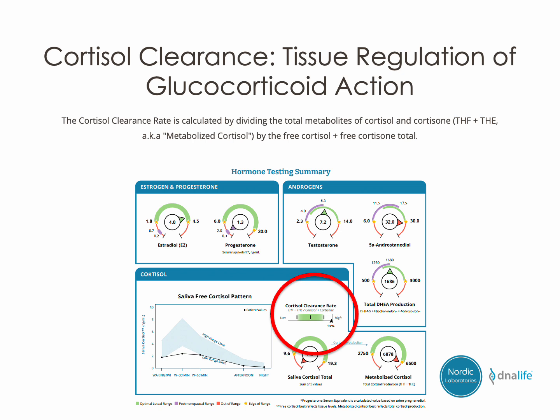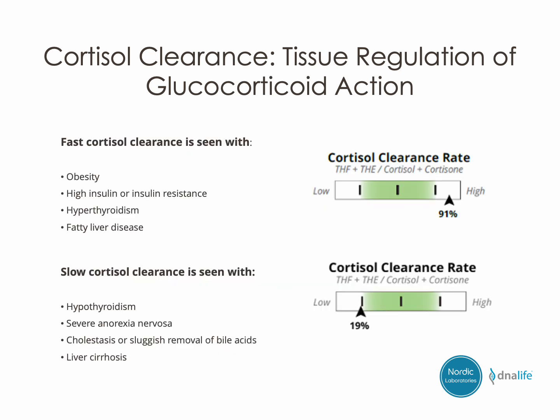So the cortisol clearance rate is calculated by dividing the total metabolites of cortisol and cortisone by the free cortisol and free cortisone total. That is how we understand whether it is a fast cortisol clearance or a slow cortisol clearance. So why is that relevant?